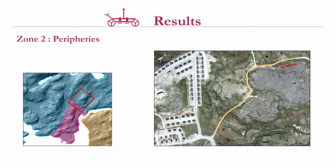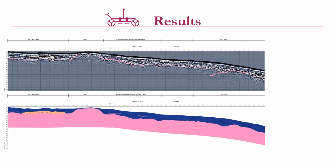Second example is in the periphery. We have profile number 20 that's in the first half of the profile. It is very near a bedrock outcrop, and then it goes into a zone that was previously identified as thaw-sensitive and ice-rich sediments. So this is the first half of the profile.